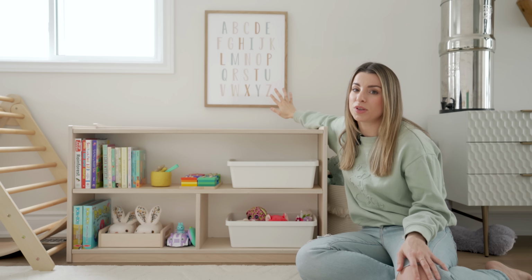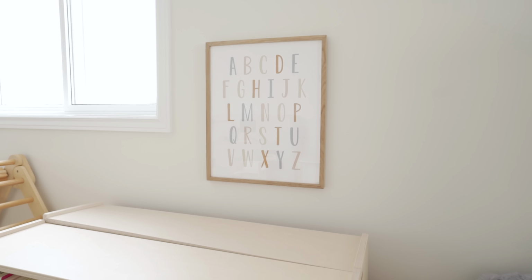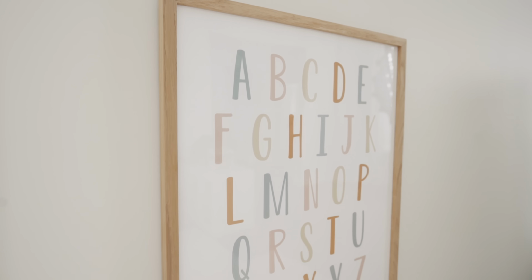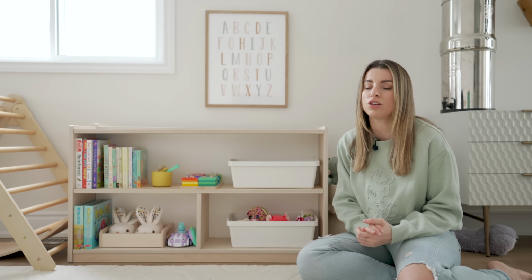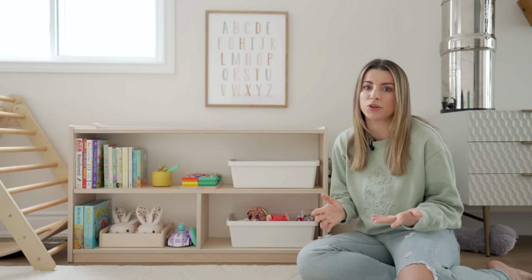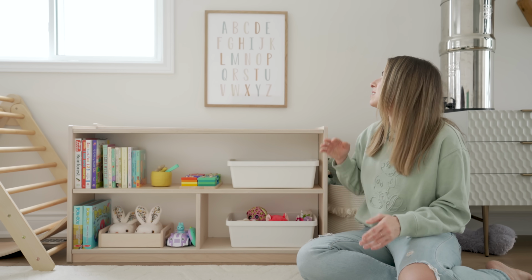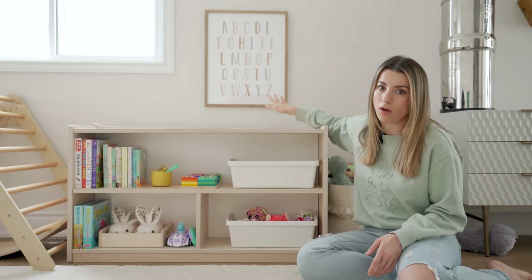Up above we have this really beautiful print I got from Etsy, and I just got it framed, and it has just the alphabet on it. I wanted to start incorporating more letters and numbers into her space, and we're trying to work on colors and just start prepping her mind for school and also just continuing to learn new things. And she is getting better with her colors, and I feel like she's kind of good at counting, even though she doesn't always do it in the right order, but I do want to get her more involved with letters.